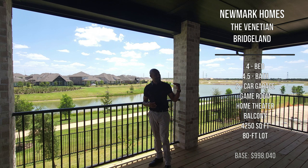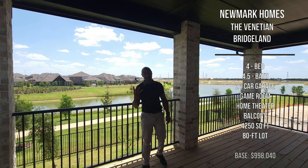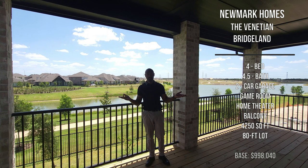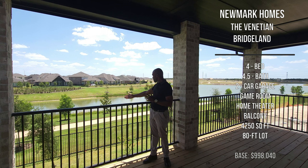But anyway, for your recap, you have yourself 4 bedrooms, 4.5 bathrooms, 2, possibly 3-car garage, depending upon the size of your vehicles. Got yourself a nice game room upstairs, along with that home theater. Nice upgraded finishes throughout the entire home. 4,250 square feet on this nice large 80-foot lot. And that price reduction to $998,000.